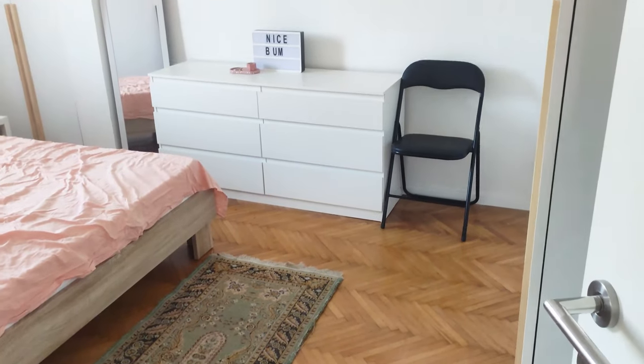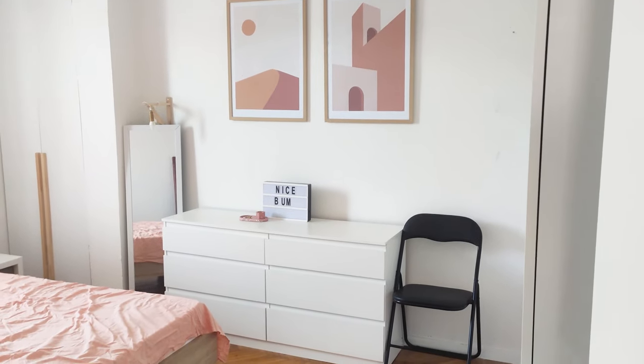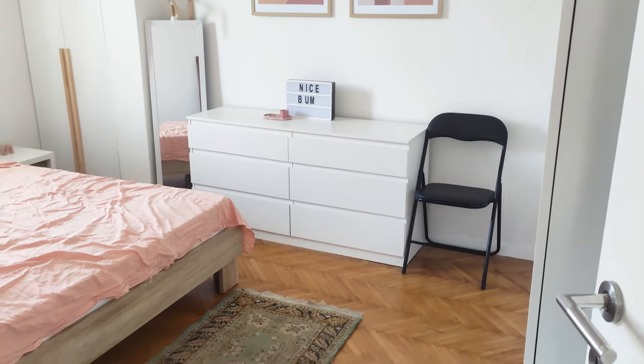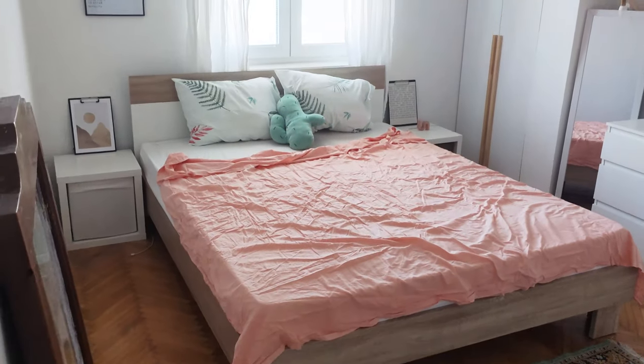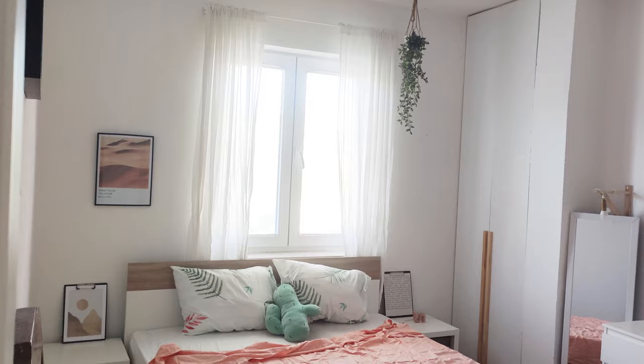Now first, let's take a look at how my bedroom looks like at the moment. Honestly, not that bad. As you can see, I was into this boho palm leaf theme. However, my style has changed a lot ever since.